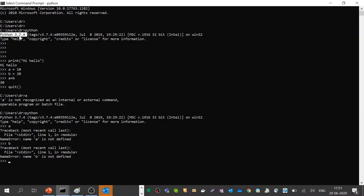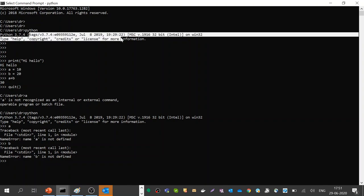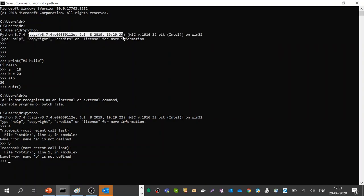I have a 3.7.4, and this is build information related to that particular Python executable. It also tells you further details: this is an Intel machine, it is a 32-bit machine, and it is installed on Windows 32 OS. These are the pieces of information that it gives. If you're using Linux, this will change to something like x86 architecture or some BSD.